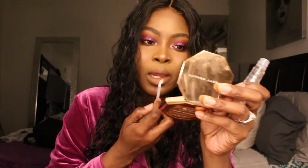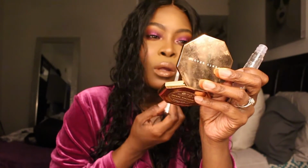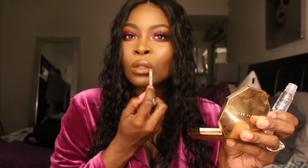This is in the clear shade. I got this for like $2.99 at CVS and I love it. It smells really good and it is not sticky. I'm just gonna place that right here. I like gloss.